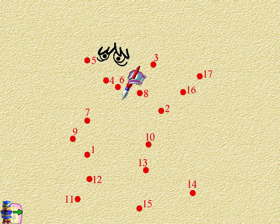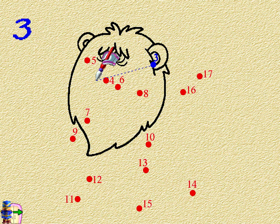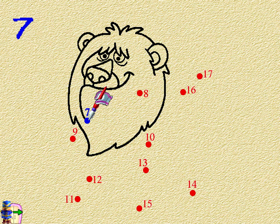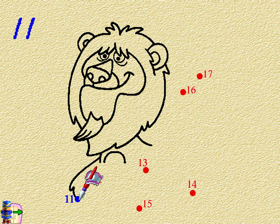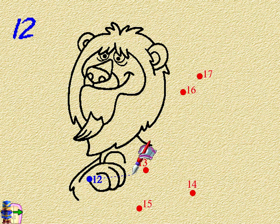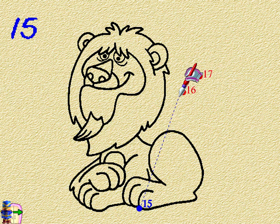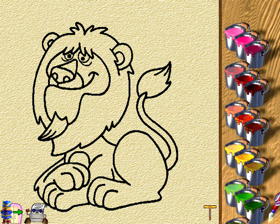One, two, three, four, five, six, seven, eight, nine, ten, 11, 12, 13, 14, 15, 16, 17. Meow. Wow, what a pro! Ready to paint? Grab any colors you like, then paint the picture.